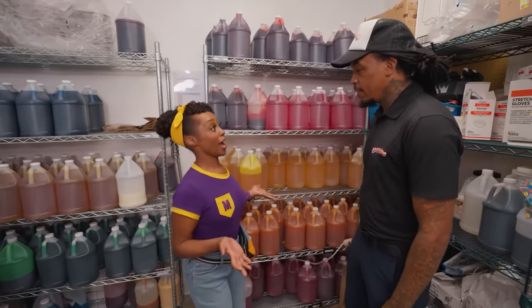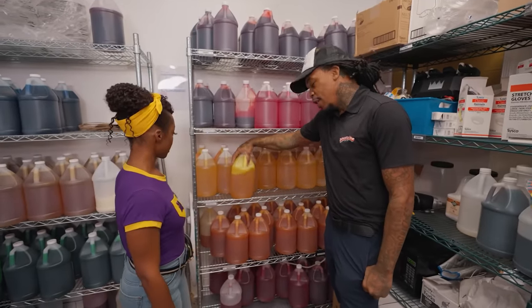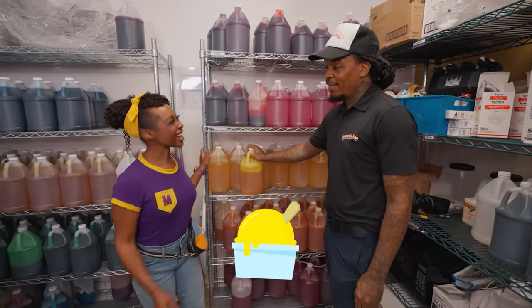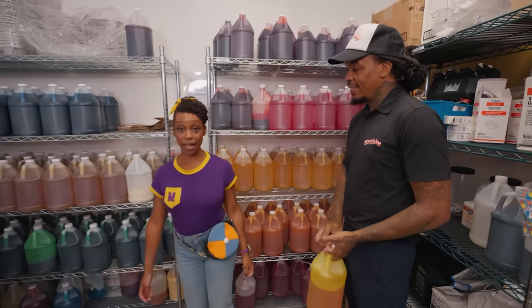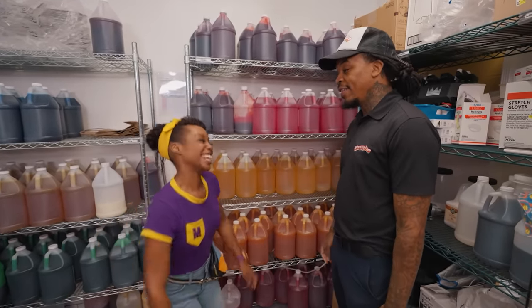I would love to try a yellow flavor, but I don't see any. Oh, well, this right here, I know it looks orange, but when we make it and it comes out of the machine, it's gonna be bright yellow, just like your headband. Oh, perfect. I'd like that flavor, please. Gotcha. And I would like my other favorite color, purple, too, but I don't see it. Oh, purple's your favorite color? Yes, one of them.